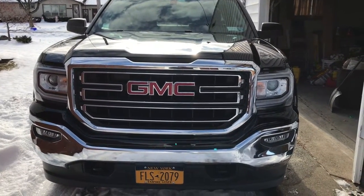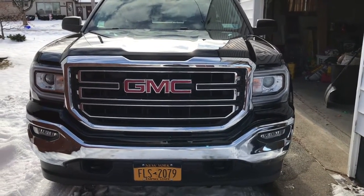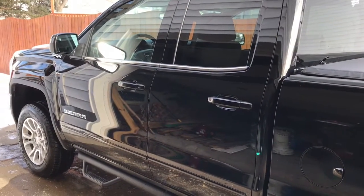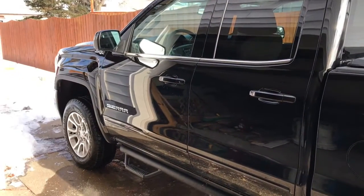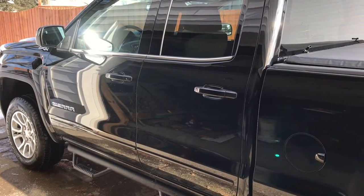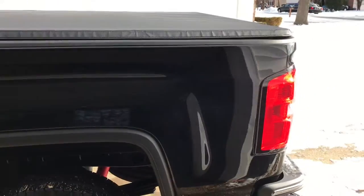So I'm just here to help you if you're looking for general information about GMC, maybe you're new to trucks. GMC Sierras come in 4 trim levels. You get your base Sierra, which just says Sierra on it. What we have here is a Sierra SLE. Then your most popular, the SLT, and then you have a Sierra Denali, which is the top of the line.